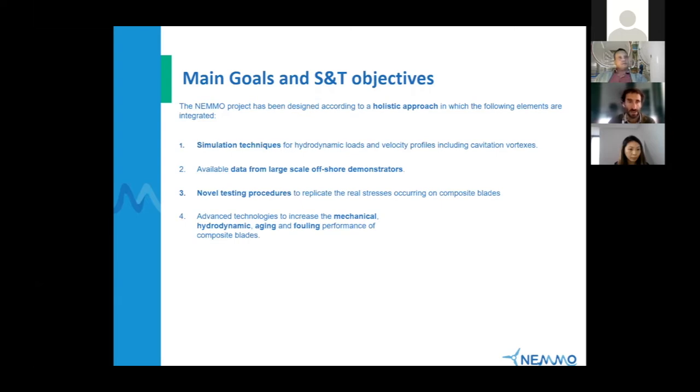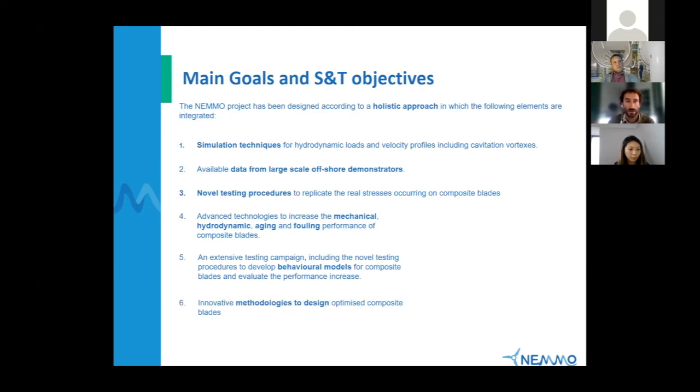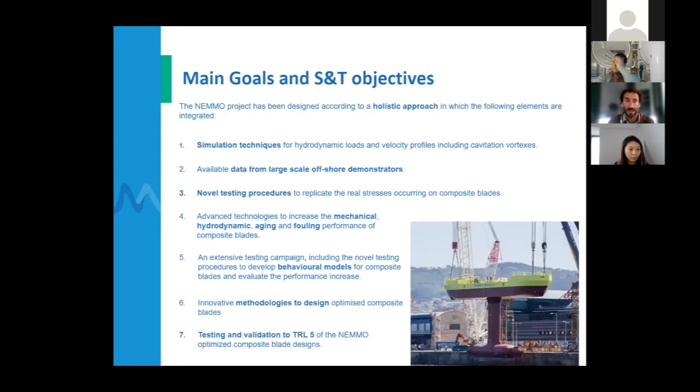We are currently researching to increase the mechanical, hydrodynamic, aging and fouling performance of the blades. We are performing as well an extensive testing campaign, including those novel testing procedures, to develop models that predict better the behavior of the composite of the blades. We are designing innovative methodologies to design optimized composite blades, and at the end we will test and validate all of these developments on TRL 5 on the NEMMO device, which you can see in the picture.